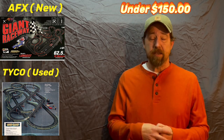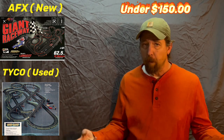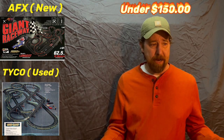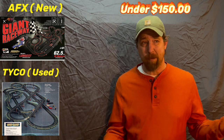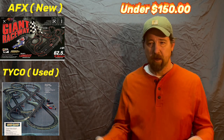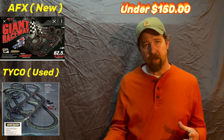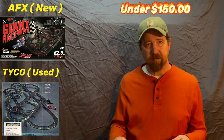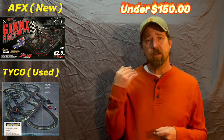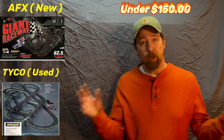Now, is the Tyco better than the AFX? Well, no, probably not, because we're comparing something built in 1980, probably originally off the assembly line in maybe '78 or '79, with something that is brand new. But the actual mechanics of HO really haven't changed that much throughout the years. There are a little more bells and whistles now, but when it comes right down to it, it's about the same. It's not like the larger scales, where digital has really changed the game.